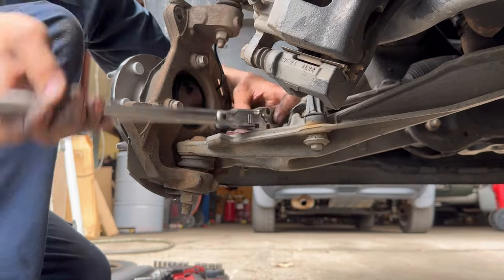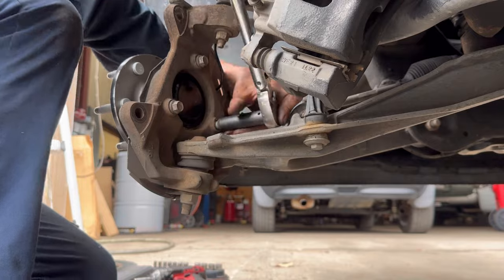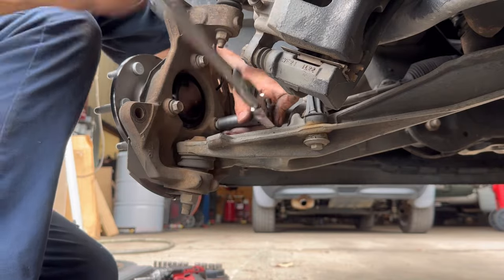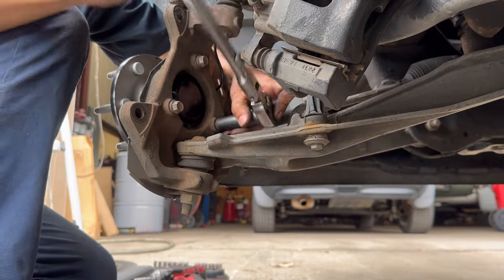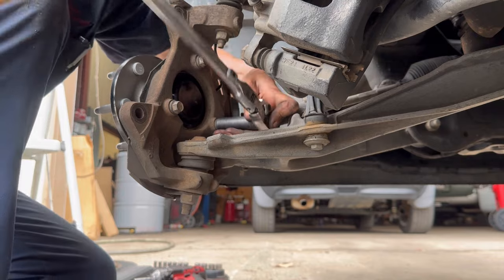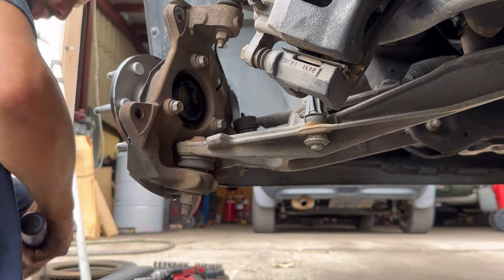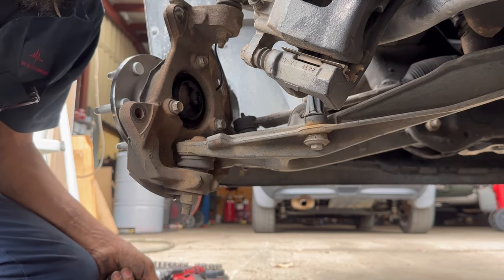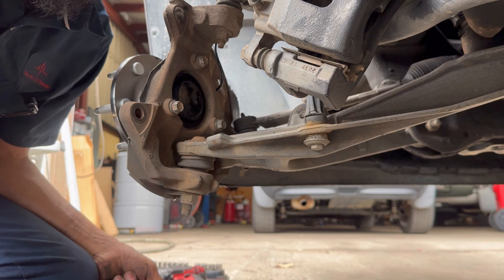This one down by hand because I can't get a power tool up in there. Alright, give it a little snug. Alright. Turn my torque wrench on. 133 foot-pounds.